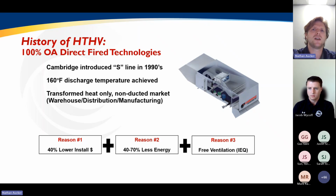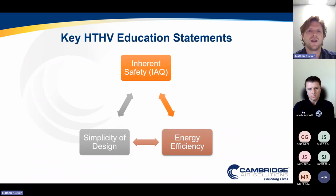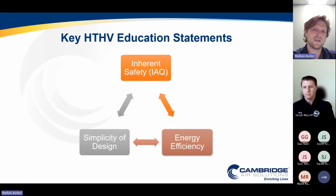So as we're thinking forward, I would like to jump into some education statements as we're thinking about HTHV and trying to take something away today. I hope you get a chance to walk away with these three key pillars: the inherent design safety of the technology, the inherent efficiency of the technology, and also simplicity of design. I would like you to have this framework for how the HTHV system delivers multiple technologies in a simple piece of equipment to give more value to our users and installing contractors.